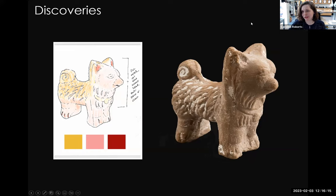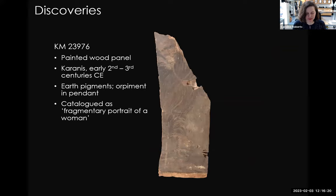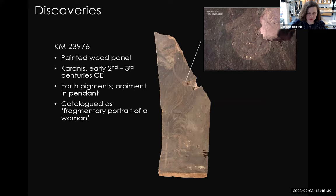Our technical survey also revealed something unexpected in this painted wood panel. The pigments we found were interesting, and they included the only confirmed use of the yellow pigment orpiment on any of the objects we've looked at as part of this survey. As some of you may know, orpiment was a toxic arsenic sulfide pigment that was used in the Roman world, and it was incredibly bright yellow. And that's where its name comes from. I think it's golden color, golden pigment. Anyway, so it was used here in this kind of medallion area.